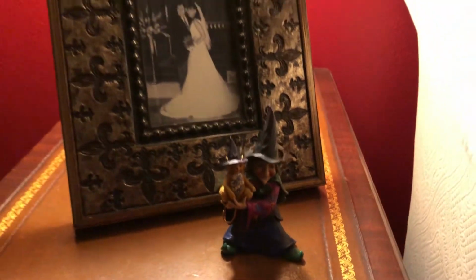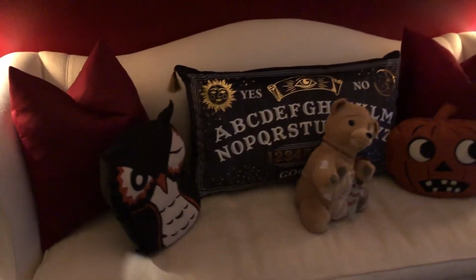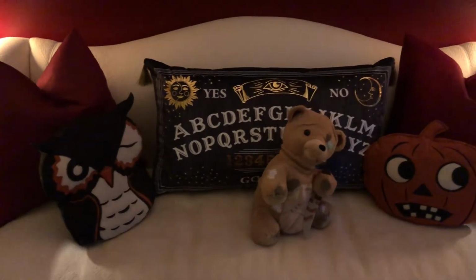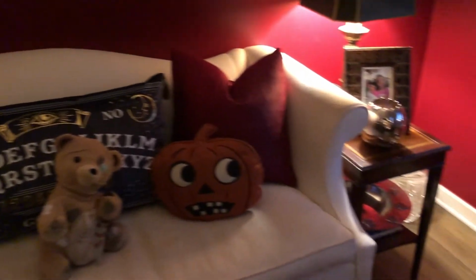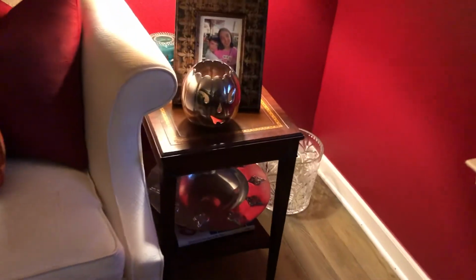This thing, I don't know where it came from. Caitlin got it. I don't know where it came from though. My Ouija pillow came from Marshalls, TJ Maxx Marshalls. The owl and the pumpkin came from Black Lion, and the teddy bear came from Spirit Halloween.